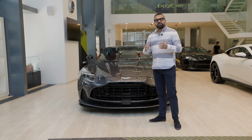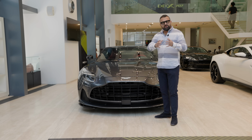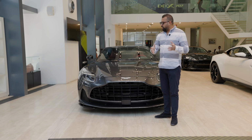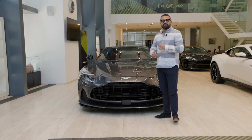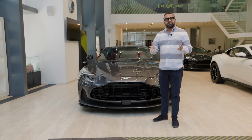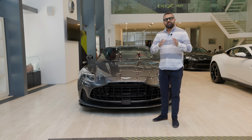This car has taken inspiration from the Aston Martin DB11 AMR and the DBS Superleggera, taking all the design cues from those cars, the aggressiveness, the performance bits, and obviously the V8 twin turbo from Mercedes, and put it all into implementation in the DB12. This car produces 680 PS from the Mercedes-AMG twin turbo unit. It is mated to a 9-speed automatic ZF gearbox. Now Aston Martin has made sure that the gearbox is tuned to compete with the fastest of the dual clutch boxes out there. Want to know more?